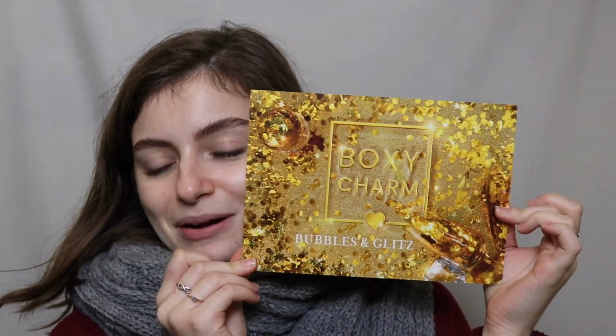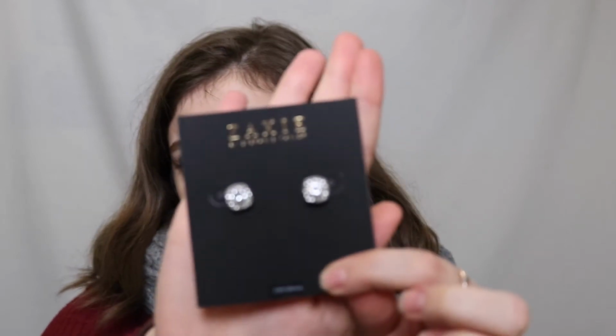So this month's theme is Boxycharm Bubbles and Glitz, like we're ushering in the new year. So I got to customize 2 products in this box, and the first thing I customized was from Luxie. It is these little earrings. I lost my earrings the other day. They actually fell out into the toilet, and I was like, this is a sign, and I flushed them because I didn't want to put my hand in. So I was actually really happy that I had customized this a few weeks before.